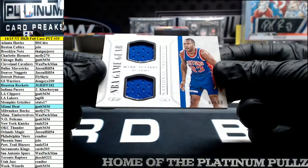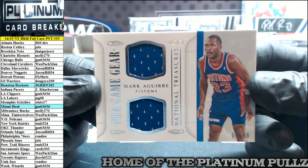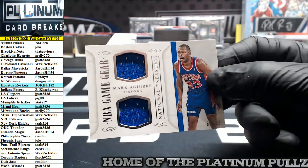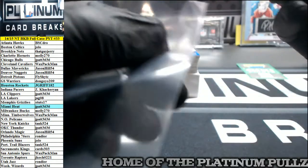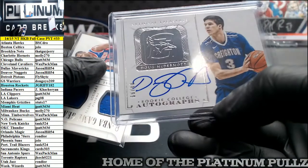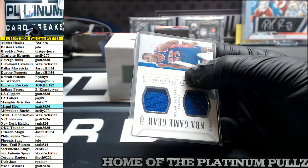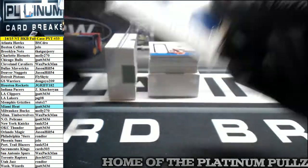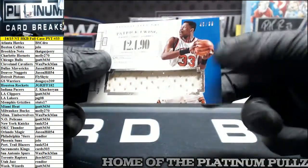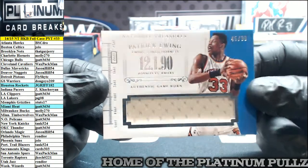Next up, we have NBA Game Gear dual jersey to 99, Mark Aguirre, Detroit Pistons, Flash Hits. 60 of 99. McDermott was numbered to 99. 8 of 99. Next up, Timeline Jersey, Authentic Game Worn to 99 for the Knicks, Patrick Ewing, Tank 524.